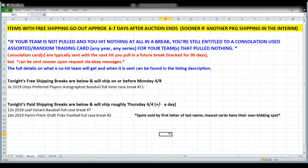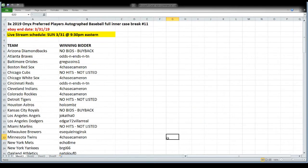And in Valiant and Prism Draft Picks, if you happen to get skunked in either of those breaks, your consolation cards would ship out to you with the rest of the break, since it's a paid shipping break. All right, first up, 3-box inner case of 2019 Onyx Preferred Players Autograph Baseballs.